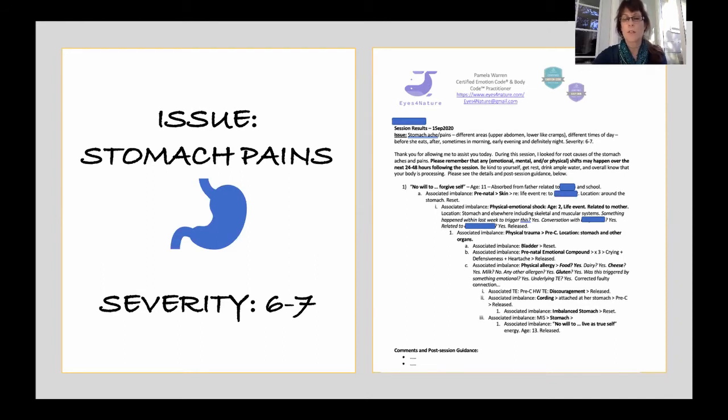So, as an example, the very first thing I found with her was a no will to forgive self mental energy. This arose for whatever reason at the age of 11, and it was absorbed from her father. And I have blanked out some of the personal details, as you can understand and appreciate. Now, very often, before I can clear that, there may be an associated imbalance. And I just have to follow that domino chain of those associated imbalances before I can start to clear the first one that came up.